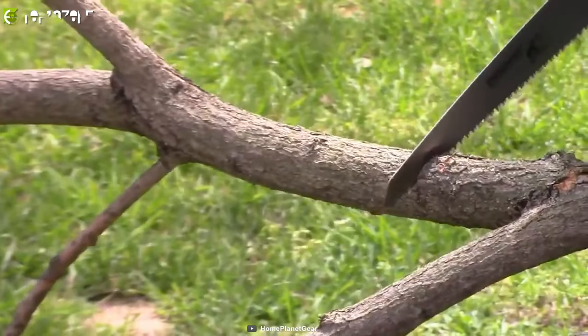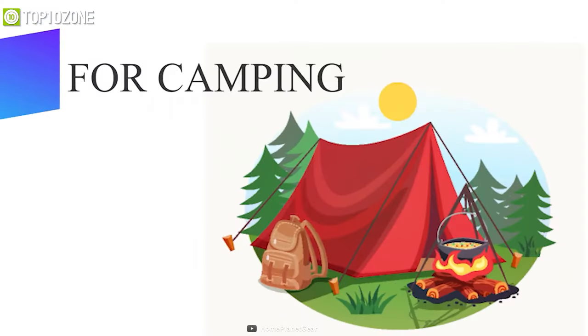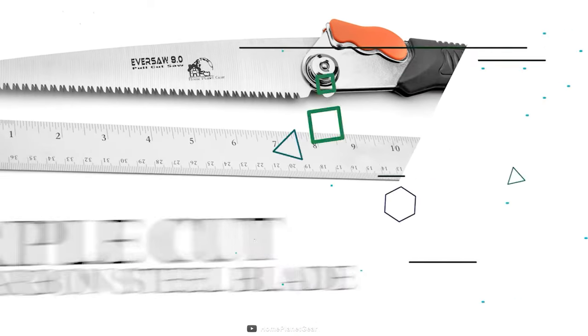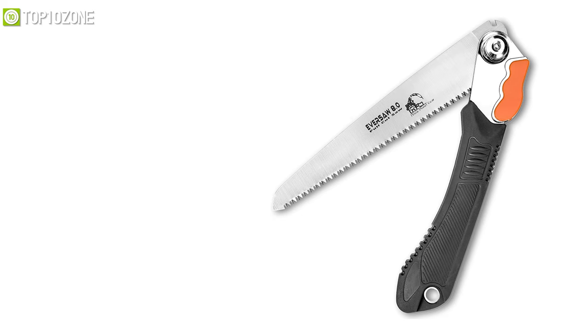Get extra safety and better cutting results with the Home Planet Gear EverSaw 8.0, which will be a great companion for yard work or camping trips. Its 8-inch blade is crafted out of durable SK5 carbon steel that is capable enough to stand up to any task, thanks to its superior sharpness and rugged strength.